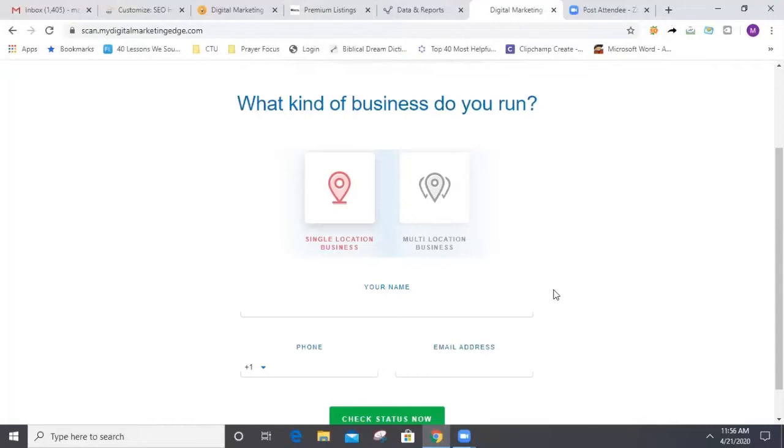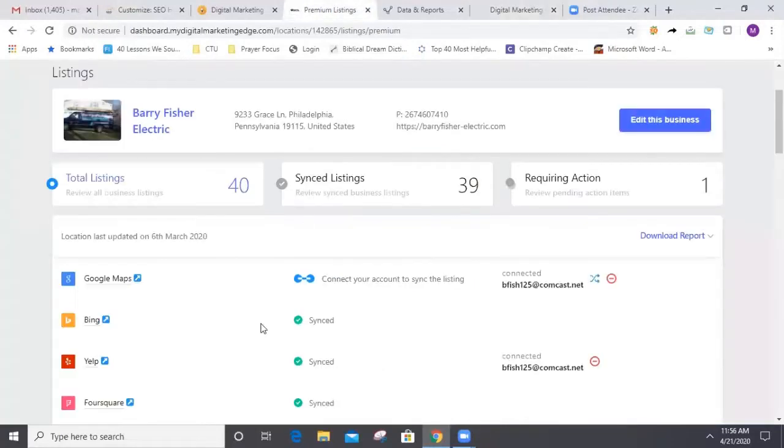And instead of waiting for a report back to you, I think it takes 15, 30 seconds at the most, you'll see on-screen results for the business listings. And it's these listings here. You'll see if your Google Map listing is synced correctly to the information you provided, Bing, Yelp, Foursquare, all the different listing directories that you see. If you need to take action, then this is where this service and these tools can help you.